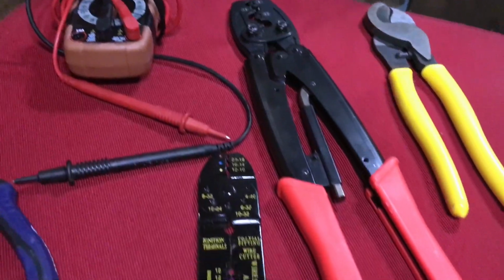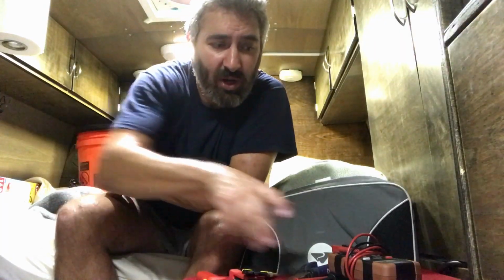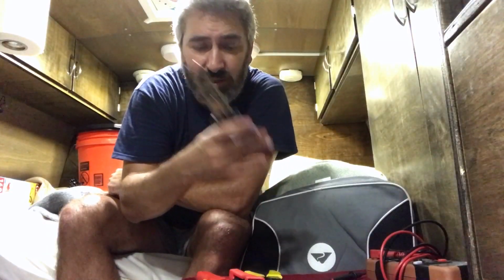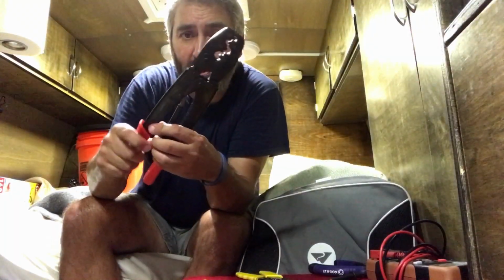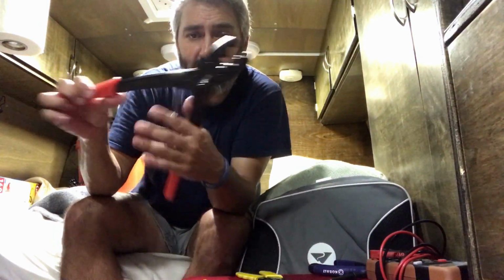Right here I have some of the tools that I use to do my electrical wiring. I have a multimeter, some pliers. This is a wire stripper and a crimper, so you can crimp your terminals to the wire. This is also a crimper, but this is a much bigger one for much bigger wires. And I have this wire cutter. I use other tools, but these are the ones offhand that I can remember.